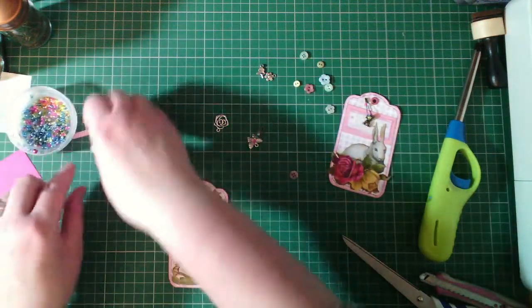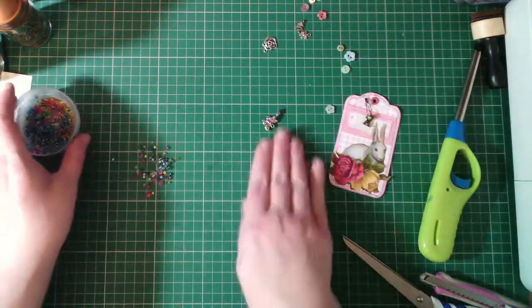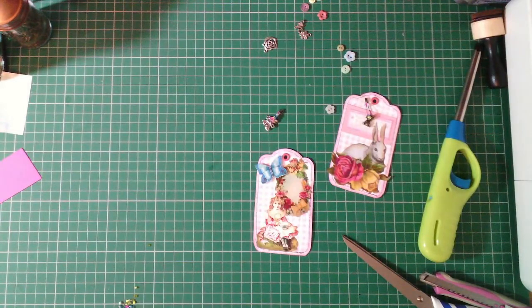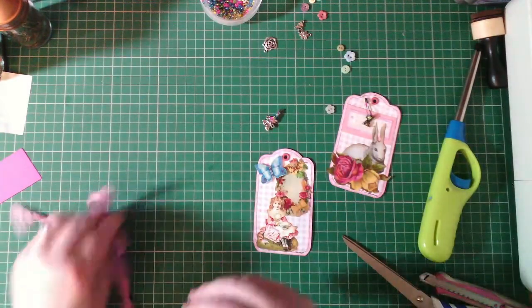Get these bits out of the way. Excuse me while I tidy up. All right, now we want ribbon.